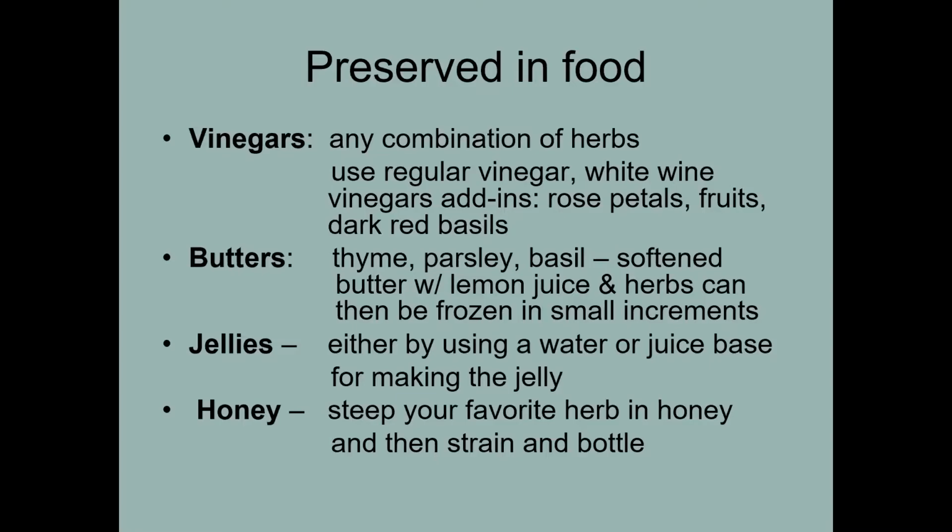The addition of rose petals or using those dark red basils will kind of give it a blush color, which is also really appealing. You can also use fruits in your vinegars. I know a lot of us are familiar with raspberry vinaigrette, and one of the ways to make that is to have a vinegar that's had the fruit put into it to give it its flavor.